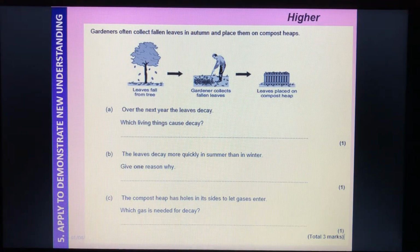And we've got ourselves an exam question. Gardeners often collect fallen leaves in autumn and place them on compost heaps. So the leaves fall from the tree, the gardener collects the fallen leaves, the leaves are placed on a compost heap. Over the next year, the leaves decay. Which living things cause the decay? Okay, let's get an answer in our book. Which living things cause decay?